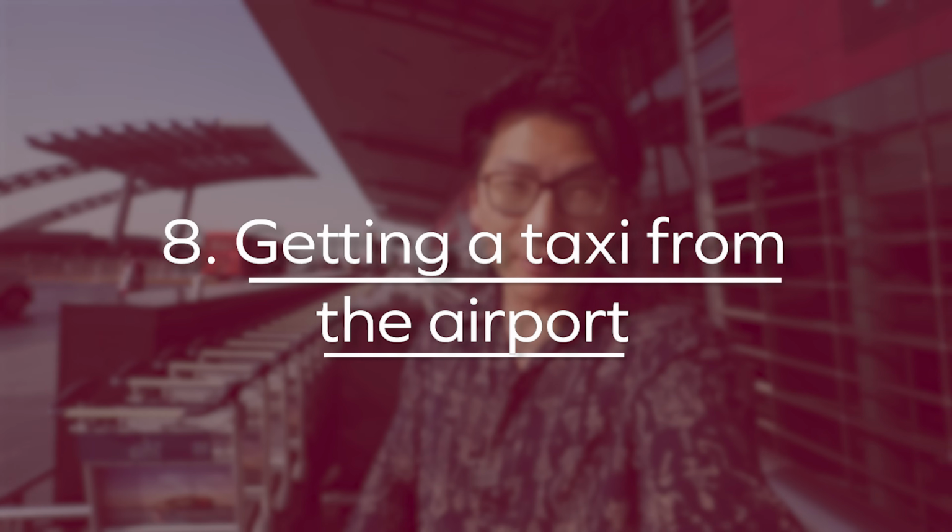Now, the last type of common travel mistake that I often see is when you're here at the airport trying to call your transportation into the city, or in fact, getting your transportation here to the airport. In these cases, oftentimes travelers make the mistake of straight up getting a taxi, which may not always be the best option.